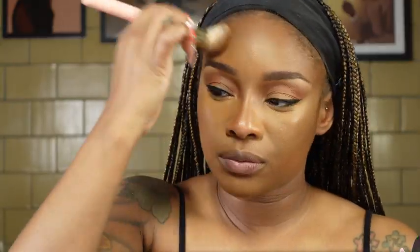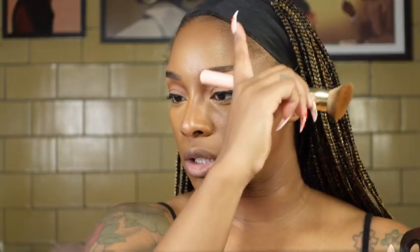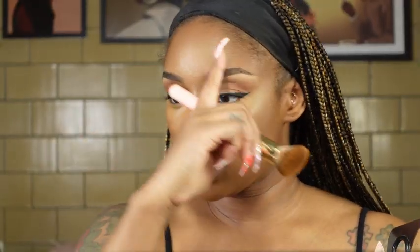And don't worry about your bronzer. You can always go back in with more if you need to. And this will stop that stark white difference between your bronzer and your concealer. It'll kind of mesh the two, because again, your concealer is 2 shades lighter, your bronzer is 2 shades darker, and then your foundation is your color. So that's that little in between, like if you're painting, that brings the two together.